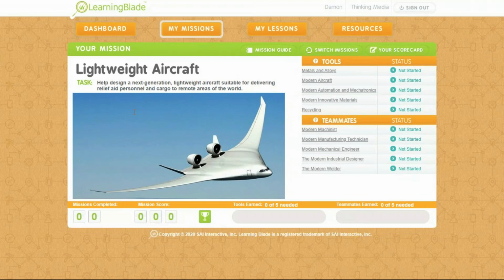We group our lessons in Learning Blade into tools and teammates. Tools are STEM technologies. So you can see there on your screen, metals and alloys, modern aircraft, automation and mechatronics, innovative materials, recycling. Those are all the STEM technologies. We've also grouped the other lessons as STEM teammates. Modern machinist, manufacturing technician, mechanical engineer, welding, industrial designer.